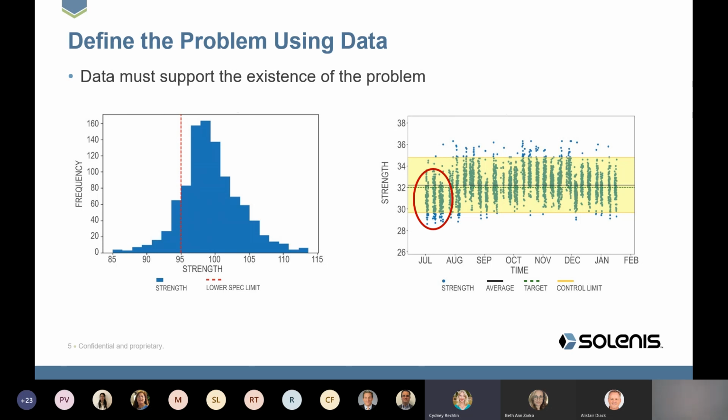On the screen, you'll see an example. Take this quality issue. Using one of the methods we'll discuss in a second, there's quite obviously a lot of material that is tested below the lower strength specification. So all of the blue squares to the left of the red line in the histogram chart, that is material that was made below specification limit. This is an issue that we'd like to investigate. We want to know why this production was bad. We want to know when it was bad. We want to know if it's going to affect our customers downstream and so on.